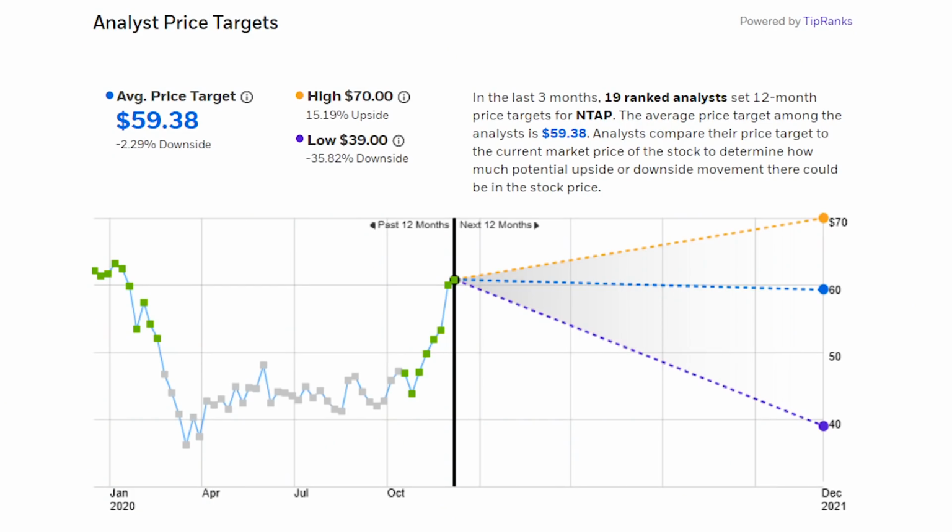The average analyst target here is right around the current price, though they run as high as $70 a share. Now, I think you can book strong double-digit returns here, including that dividend, over the next year or two.